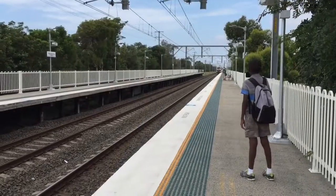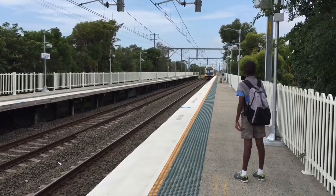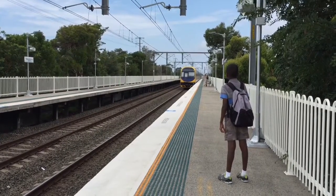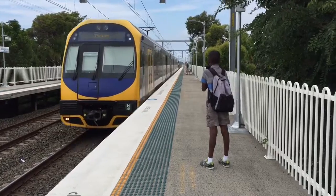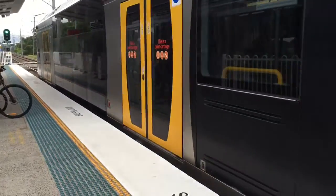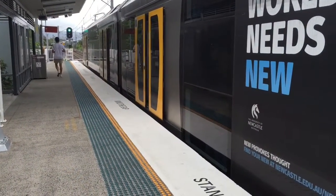Oscar arriving onto platform 1 for a Thirroul service. First stop Bulli, then Thirroul. H41 is the set. Next stop Bulli, then Thirroul. Oscar set H41 now departing through service.